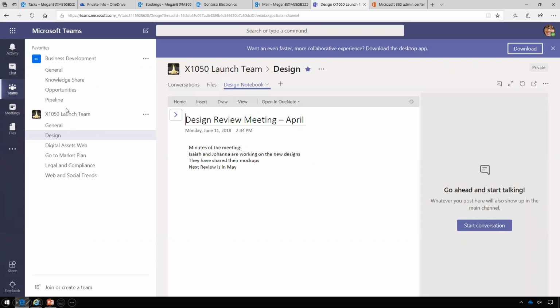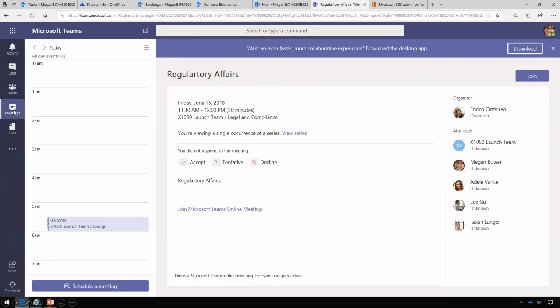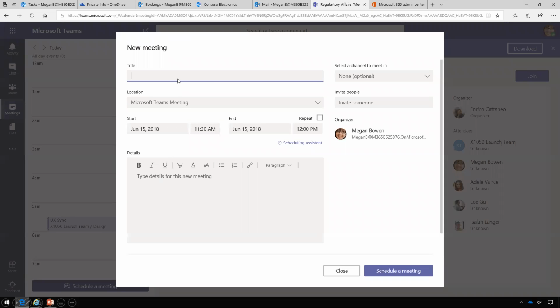Now, if I look here, I see that I have a meeting that needs to be scheduled. So on the left-hand side, if I were to click on the meetings icon, I would see a calendar. This is my calendar. This is reflecting my day. And at the bottom here, I can click schedule a meeting. If I click on that, I'm able to give it a title. Obviously, this would need to be something relevant to whomever is going to be included in this particular meeting.